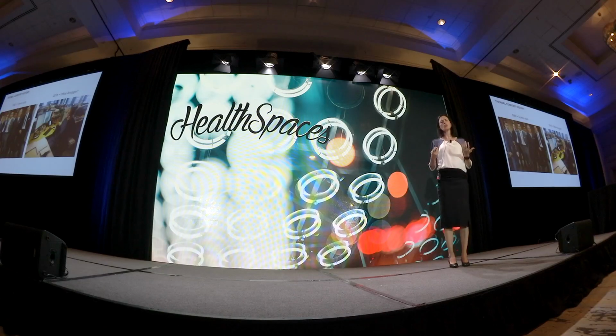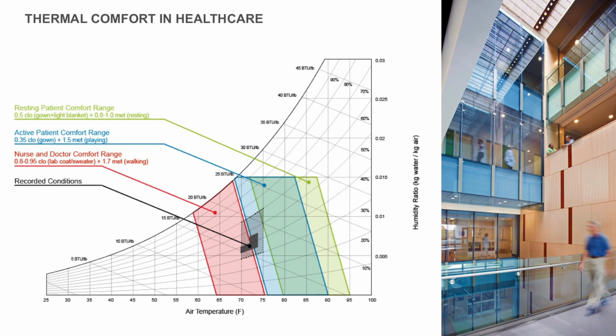One of the challenges we have is that we don't really have any good research on how thermal comfort impacts populations that may have suppressed immune systems or other things that may impact their ability to be comfortable. So I was particularly interested in how thermal comfort related to healthcare, and we did a research project trying to understand this a little bit better.